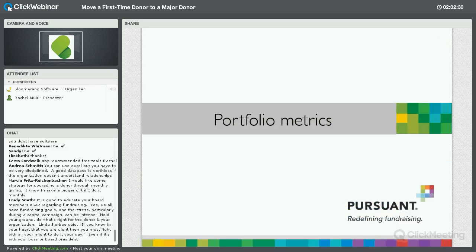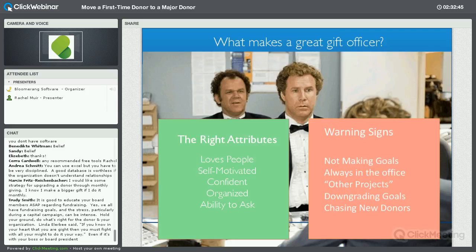So I'll give you some advice for managing your portfolio and what kind of metrics you should have in your portfolio. When I talk about portfolio metrics, the first piece that I want to share is what makes a great gift officer. The right attributes are that they love people, they're very self-motivated, they're confident, they're organized, and they are not afraid to make the ask.